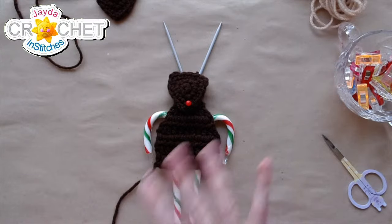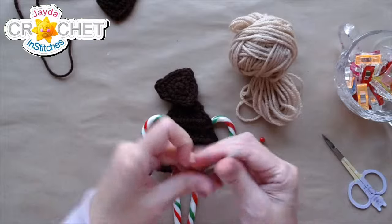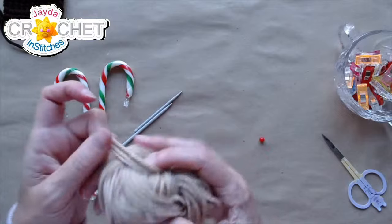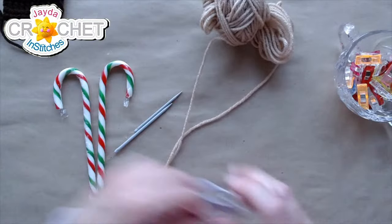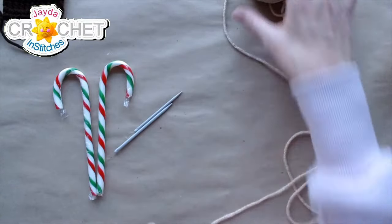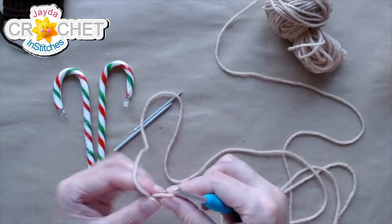You know what? This is really cute. I'm going to make an entire one in the lighter color. So now that I know what I'm doing, I will continue this one in the dark brown later, but I'm going to make one in the lighter color because I know it's hard to see. So please forgive me, I'm designing on the fly here. I'm going to make an entire reindeer out of this lighter beige color, and I'm going to give him dark brown antlers.